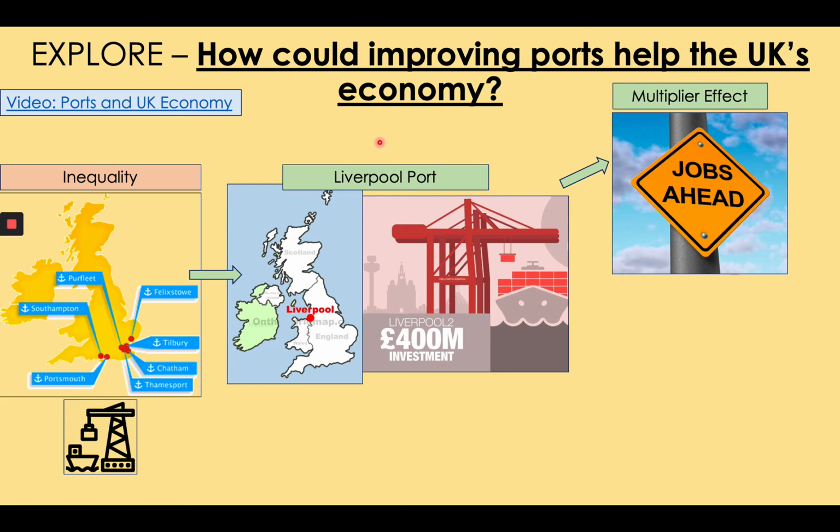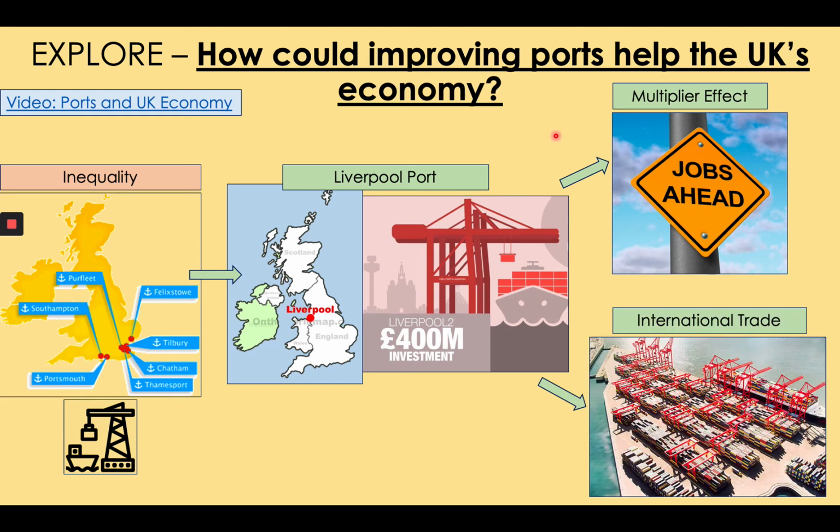Businesses that are involved in, for example, plumbing or in engineering or in supplying parts like cables and tyres and steel. All of these businesses in the UK will benefit from the investment in the Liverpool 2 port, the multiplier effect. Secondly, it will boost international trade to and from the UK.